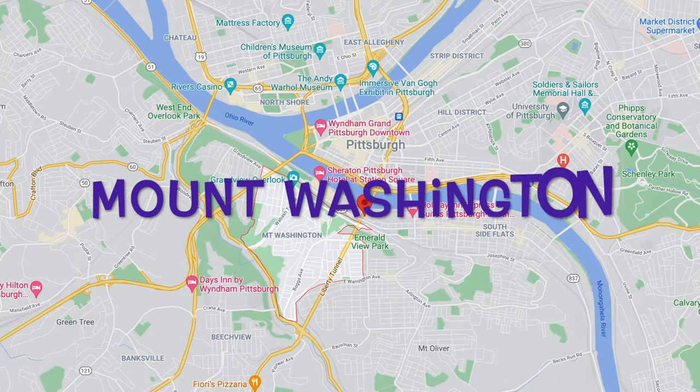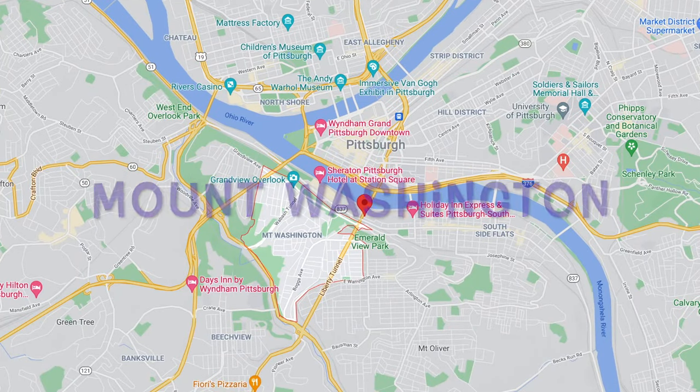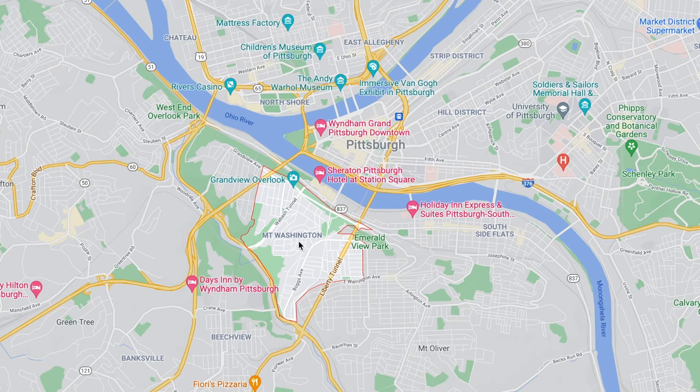Our last top neighborhood is Mount Washington. Mount Washington is directly south from downtown Pittsburgh and it borders the Monongahela River. It is only 9 minutes to downtown Pittsburgh. You can get there by either taking the Liberty Bridge or Fort Pitt Bridge. It also gives you quick access to Sawmill Run Boulevard, which takes you south, north, and west.